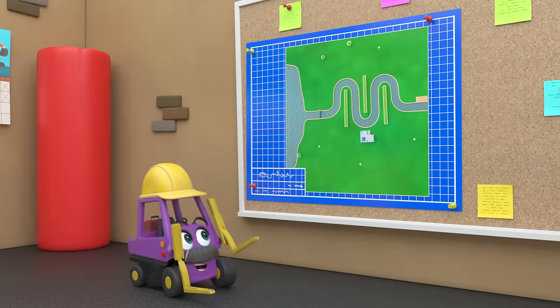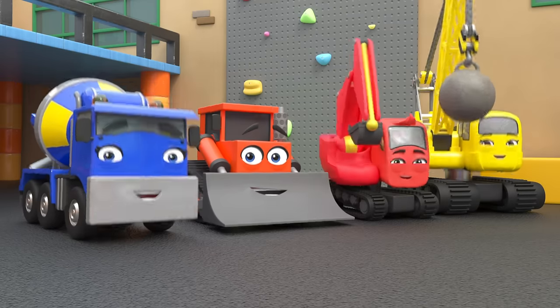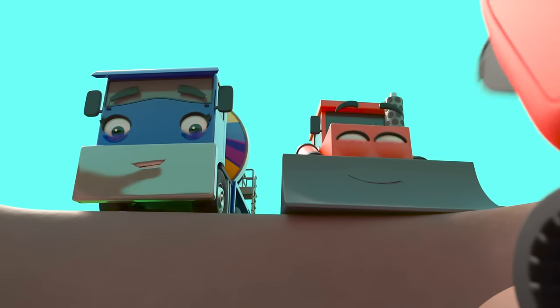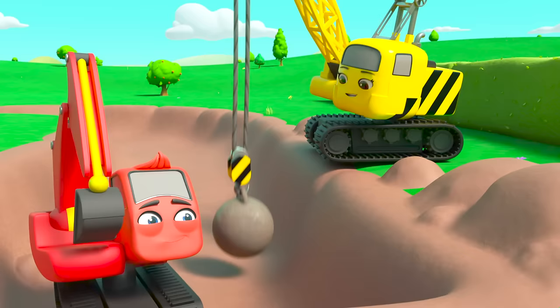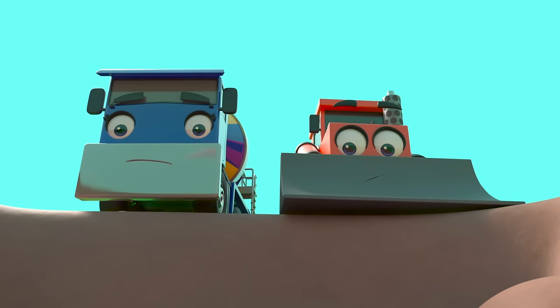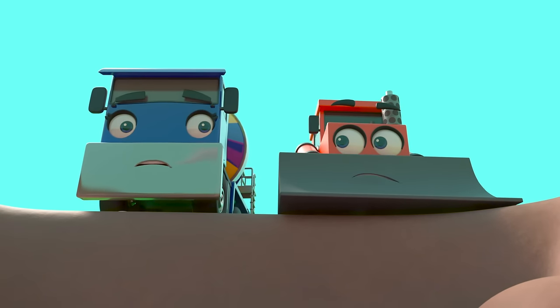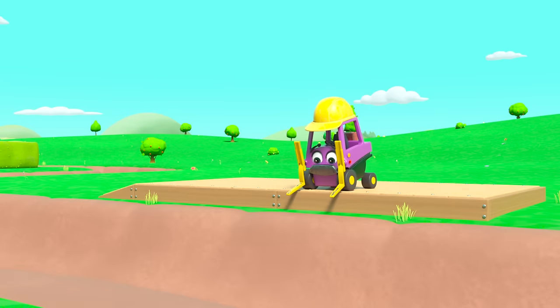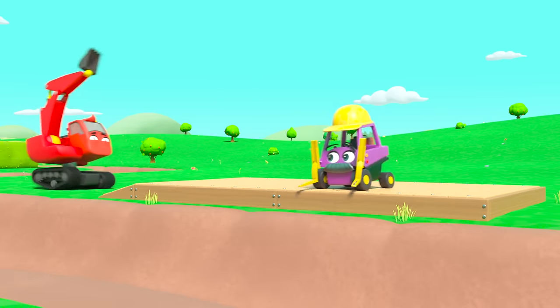Look, today the construction crew are going to build a canal. That'll be great fun. First, they need to dig a trench for the water. Bump and CJ want to help, but looks like Digley and Dazey have it covered. Maybe they don't need Bump and CJ. In no time at all, the trench is dug. Good job, everyone.